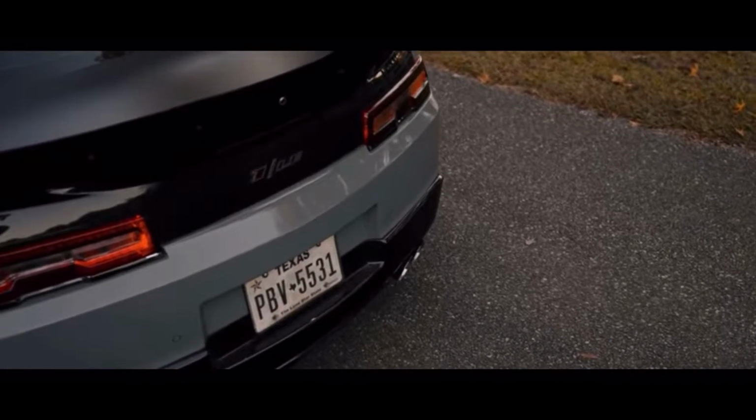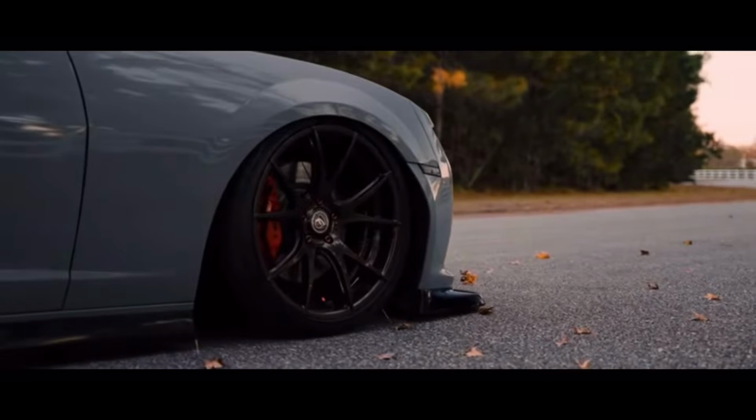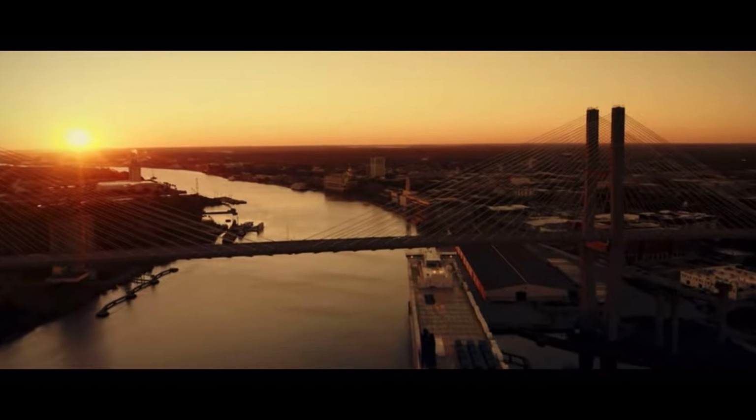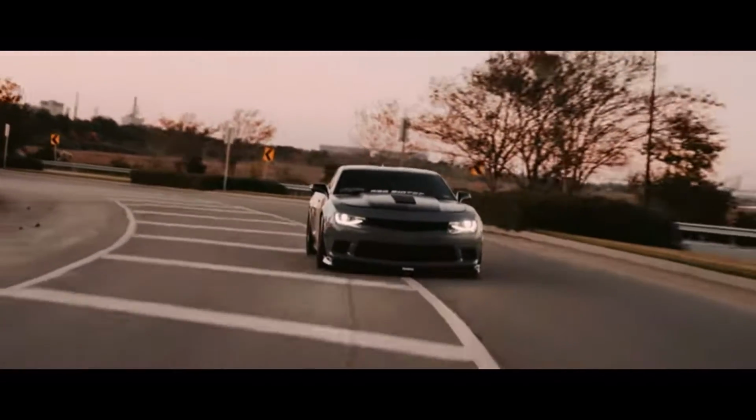Next is the modifiability, tunability, whatever you want to call it. Holy moly, this car can achieve greatness with some pretty simple mods to it too. You gotta love that about Chevy's engineering. They constantly make these cars that are just so easy to make huge power out of.